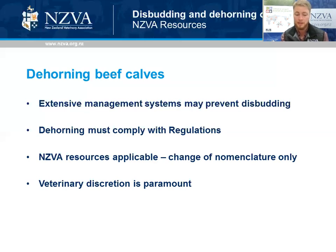The potential for an additional nerve supply also complicates the procedure. For these reasons, the New Zealand Veterinary Association recommends that dehorning of adult cattle should only be performed by veterinarians, as sufficient competency is going to be difficult to obtain and maintain for non-veterinarians. That's the reason why we haven't created a specific training document for dehorning.